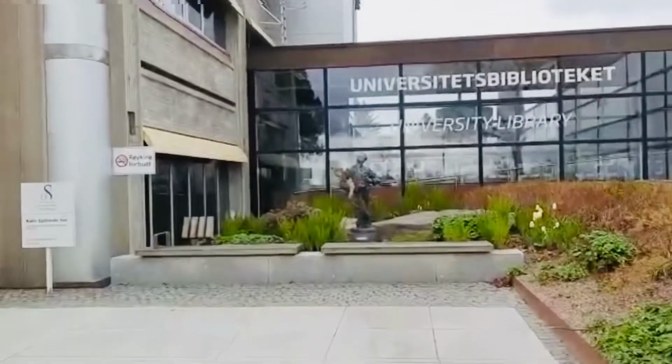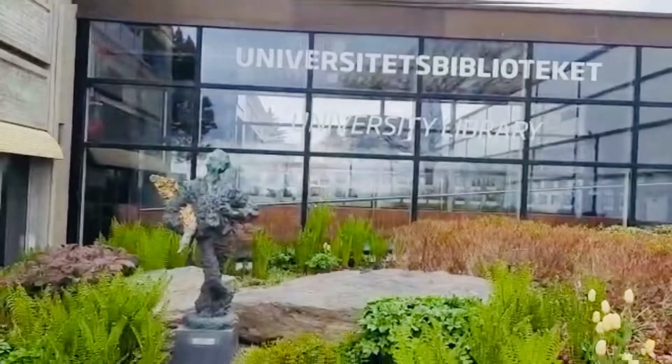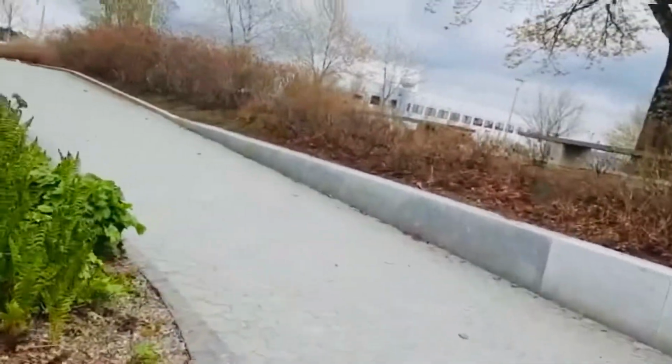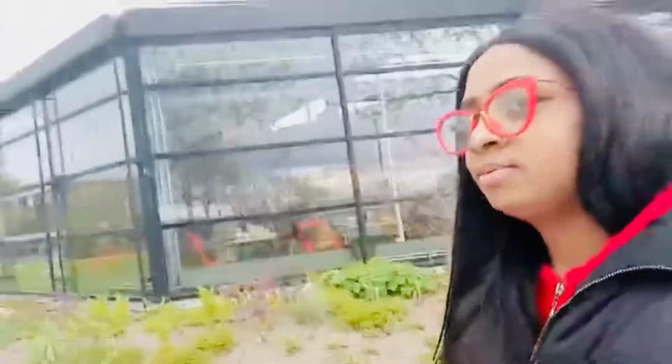So I'm so much in love with all these sculptures, these artworks. So they're so beautiful, you know. So this is University of Stavanger library. So let's go. Keep moving. Keep on watching, guys. Enjoy your visit with me to my school.